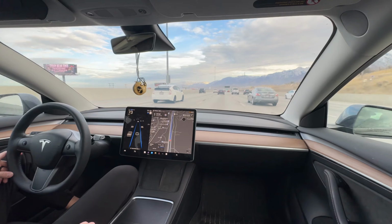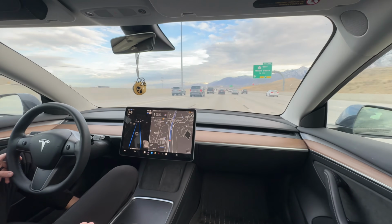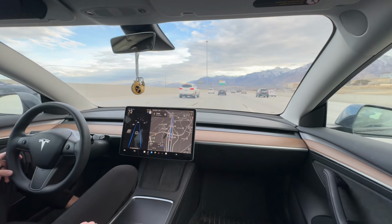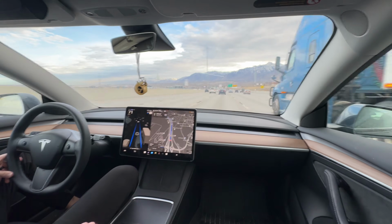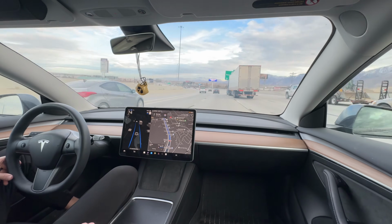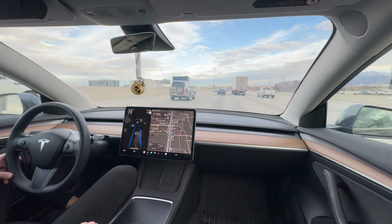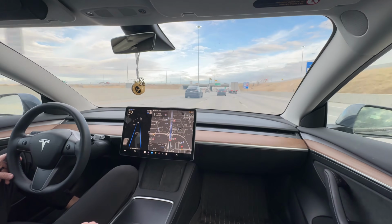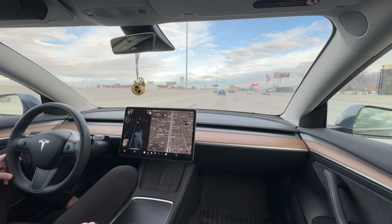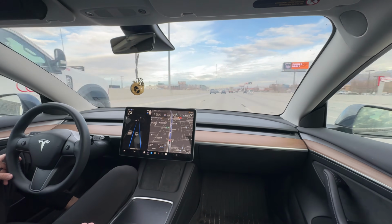Now, if you take $629 and divide that by 12, that is, drumroll, $52.41 per month I spend on electricity, if you were to average that out. Now, if I were to have driven a gas car and gotten approximately 3 to 4 miles per gallon, anywhere from $3 to $4 per gallon, it estimates my gas savings at about $1,243 in the past year.